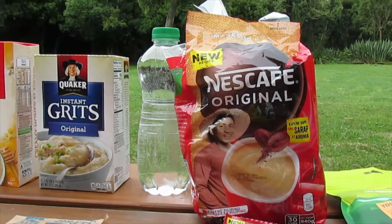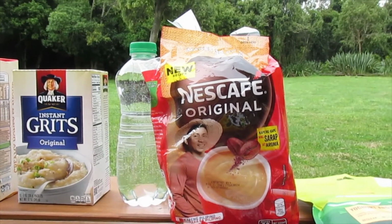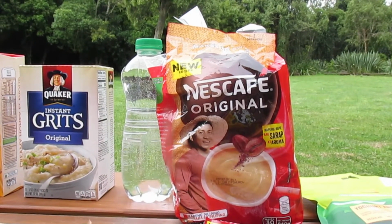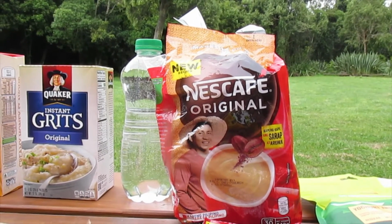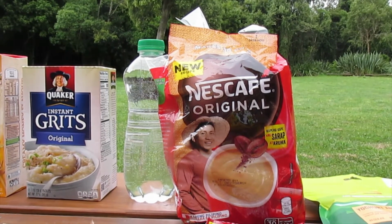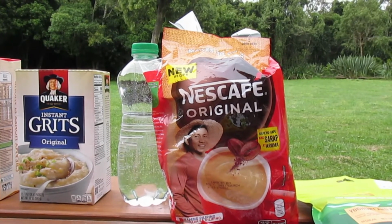You find the packets come from different countries. This one here is from Indonesia. The Indonesian Nescafe 3-in-1s are good. The ones that come from Malaysia are also good. I've had ones from Thailand before, and they tasted a bit funny. I think they had more milk powder in them. So look for the ones from Indonesia or the ones from Malaysia.